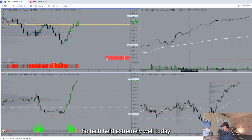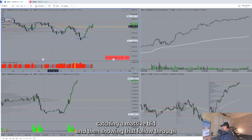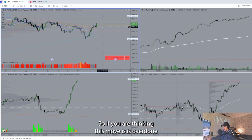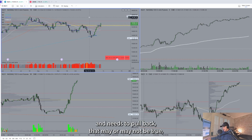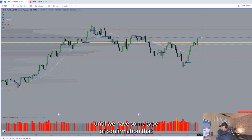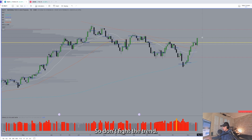So tech held extremely well today, catching a massive bid and then showing that follow through again through that most recent lower high. That's a change in character. That is bullish. So if you are thinking this move is overdone and needs to pull back, that may or may not be true, but you don't want to be loading into shorts until we have some type of confirmation that there is a seller in this tape again, because right now there's just not. So don't fight the trend.